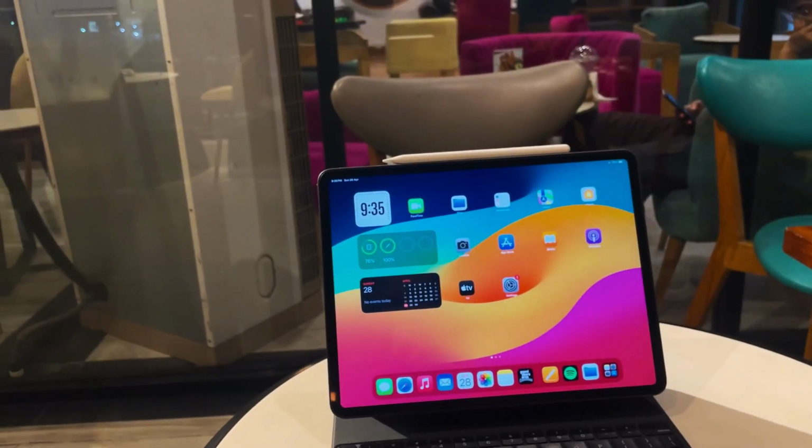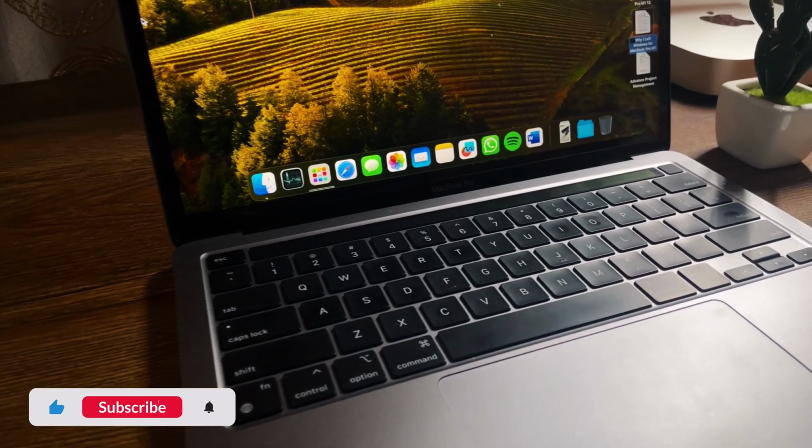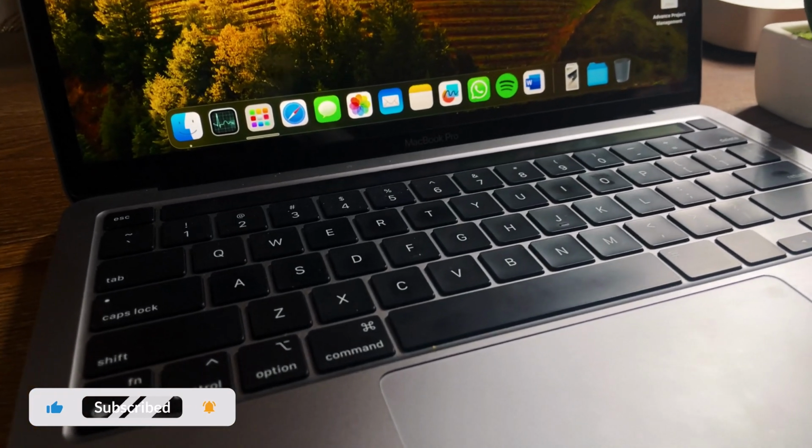Alright tech adventurers, that's a wrap on choosing the right storage for your iPad or MacBook as a student. Remember, the right amount depends on your specific needs and usage habits.